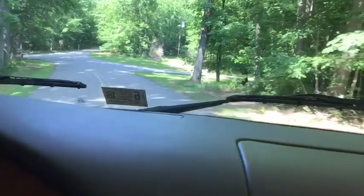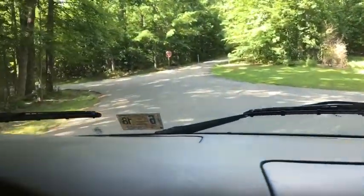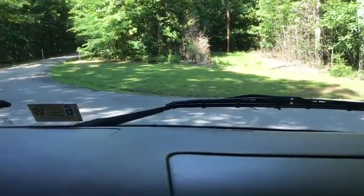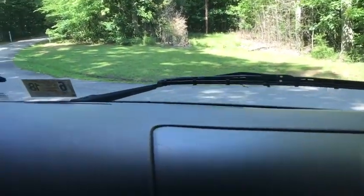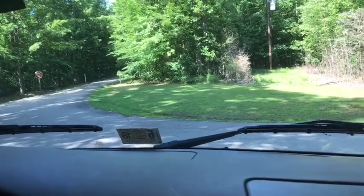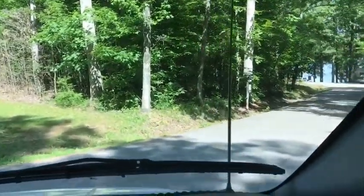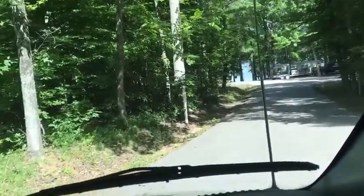The bathhouse was very nearby. It was clean and it was very nice. Here when we stopped, we were trying to decide which way we needed to go, but we picked the right one, which was turning right. And once we did, we were there at the campground.